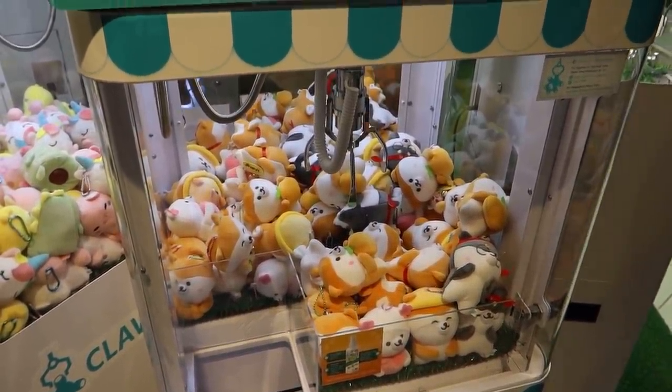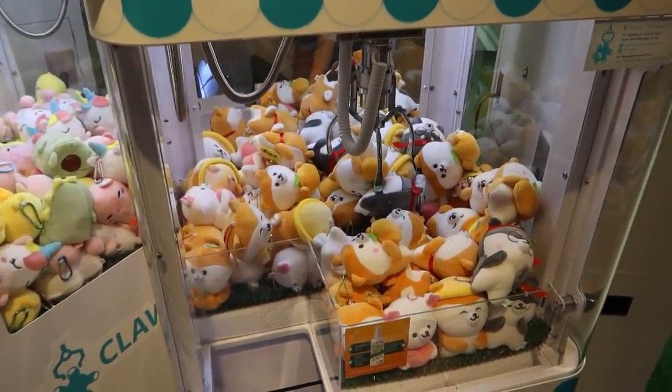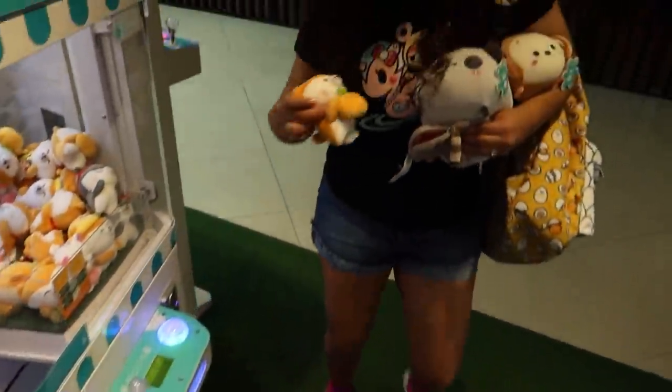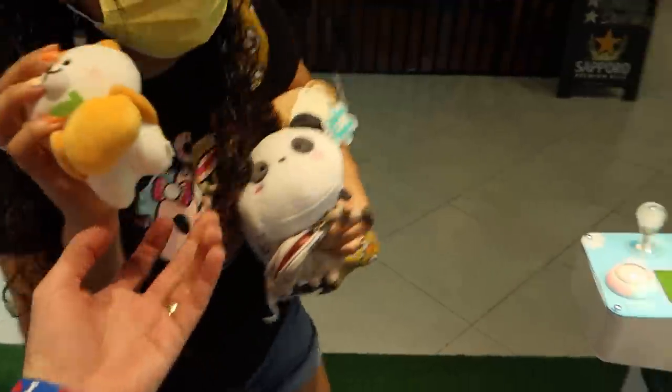Try this right here. All right, good luck. Does that look good to you? That looks better than the last one, yes. All right, here we go. Oh my gosh, that's gotta be it. Yes! Nice! She got it, she got it! We got an orange.